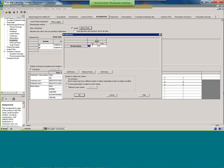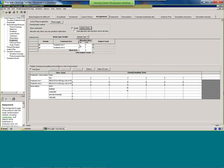So here I'm using 6 years old as an example. So I can have less than 6 and greater than 6 age. And then I can tell it, give treatment arm 1 only to patients that are less than 6 years old. And it will automatically assign an equal number and so on.